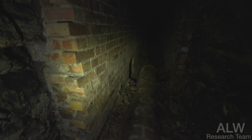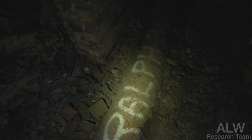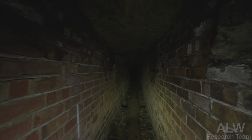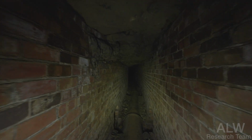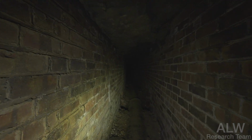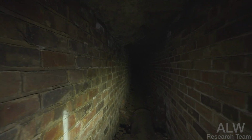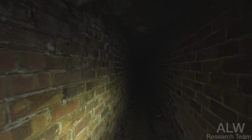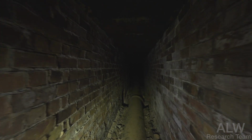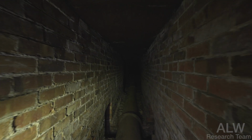Well, Ralph's been down again. 30th of September 23. The roof's getting lower again. I want to bang my head, that will hurt. Trying to stand on the top part of the pipe, as it's quite slippery.